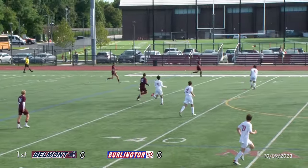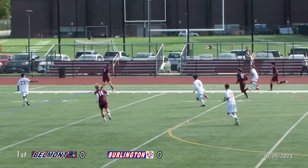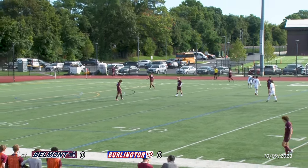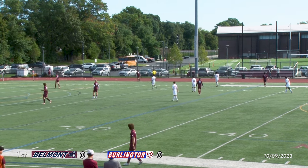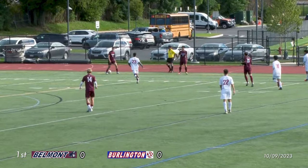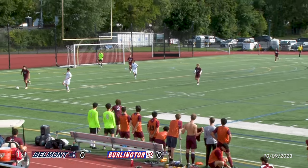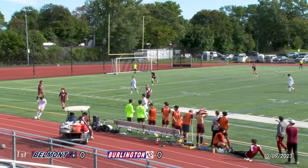That's Nicola with the ball, the captain. Sends it out. Oh, Burlington intercepts the pass. And Burlington kicks it out of bounds, so it's another Belmont throw-in. Into the box. It's Alex, number 13. Sends it out to Bowden Harris near the sideline. Sends it out to Alex Cook, also on the sideline. Ooh, who loses the ball? It's a Burlington throw-in.